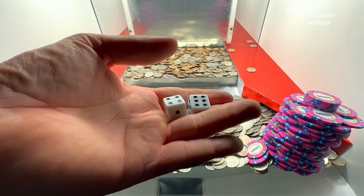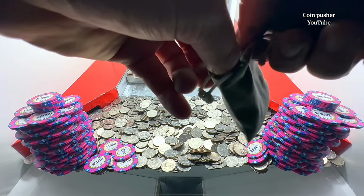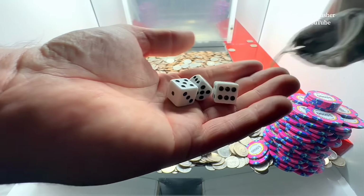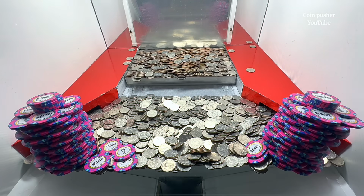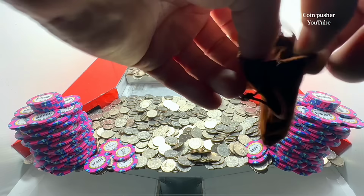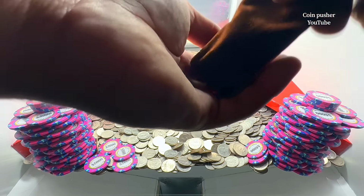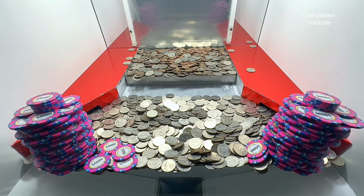Oh, yeah. Two more of the white dice. Wow, we're getting a lot of dice in this game. Oh, sweet. Three white dice. Wow. Let's check out this last one here. This one's kind of heavy. Let's see. Oh, it's a golden dice and a white dice. That is awesome.